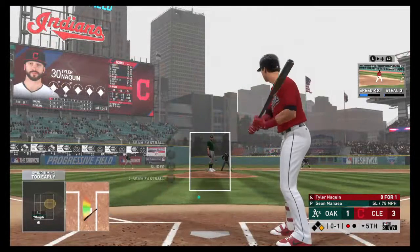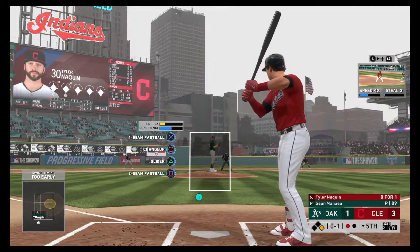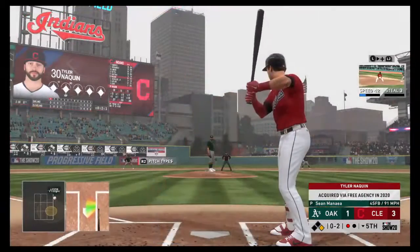Started to go down after it, and he couldn't hold back. It's strike one. Just behind the fastball there, 2 strikes now.